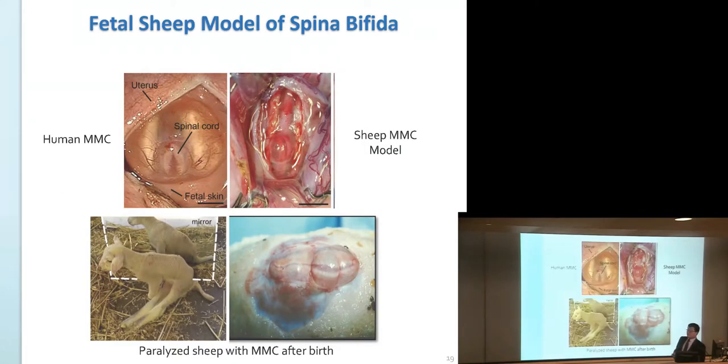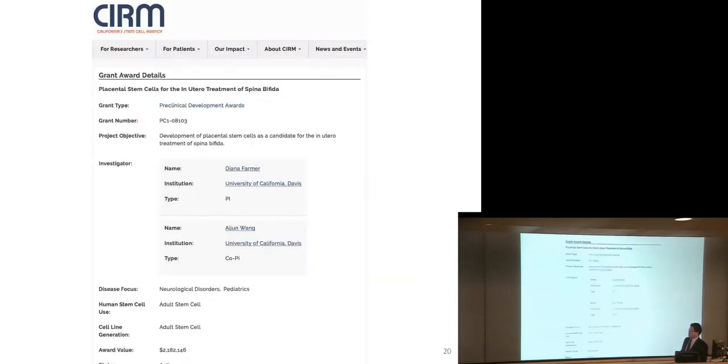We've been using the sheep model for many, many years, and Dr. Farmer is one of the leaders of developing this model, the fetal sheep model. It's very similar to the human condition if you think about the whole thing from many different ways, the size of the fetus of the sheep, and also many other things related to the treatment and also the fetal development. So these lambs, when they're born, develop very typical paralysis, very similar to human patients too.